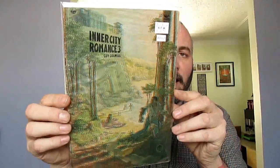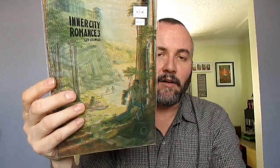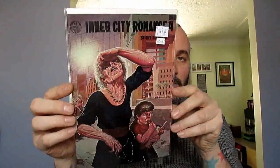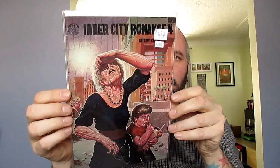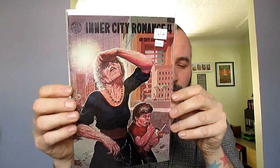He's a guy that I've heard about in this book, and in the back of Inner City Romance #4 there's a little write-up on him. I guess he did time in prison as well for draft dodging, I think, and protesting. I don't know if he was serving time when these books came out. I don't think so, but I don't know.